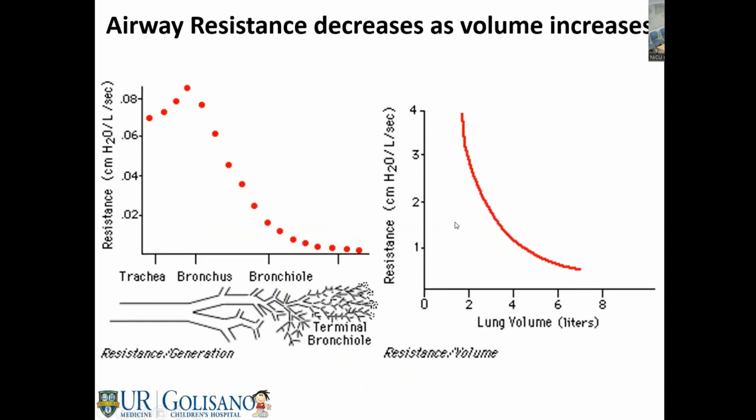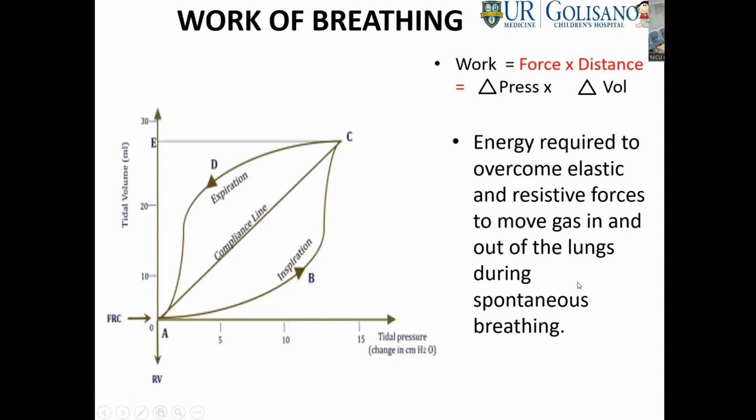But that doesn't always hold true physiologically for the baby because the tracheobronchial tree has dichotomous branching, and the airways are very narrow as they get smaller. So individually, the smaller airways would have a higher resistance than the larger airways. But because of the downstream branching, it reduces the total resistance because all these tiny airways are in parallel, and their total resistance is now less. So that tells you that airway resistance is increased at low lung volumes and decreased at higher lung volumes.